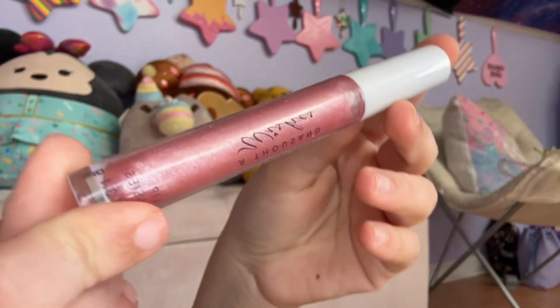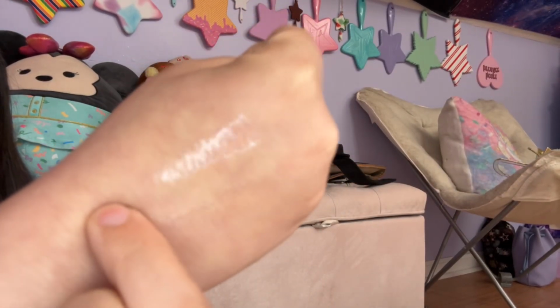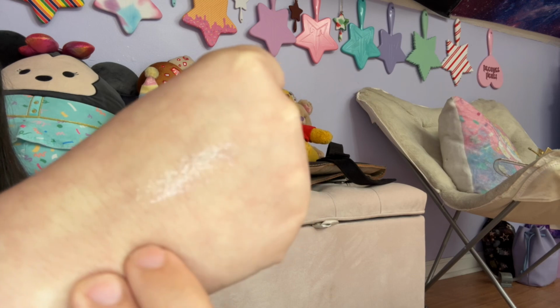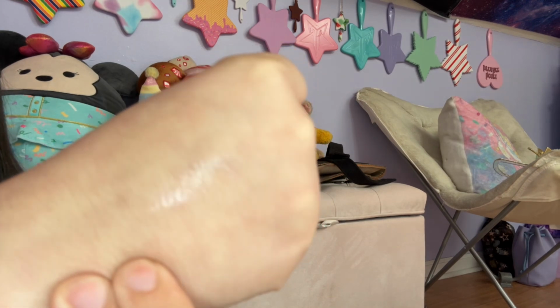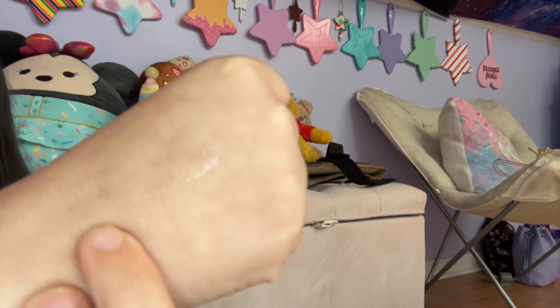Next, I got 1,000 Wishes in a gloss. Here is 1,000 Wishes, and here is the first one. You can kind of see the glitter in that one. I think this one's a little bit more glittery than this one, and it does smell like 1,000 Wishes.